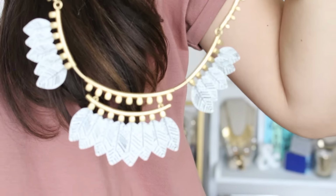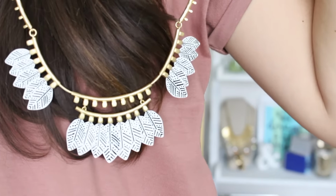So it'll literally hug, depending on how tight you want to wear it. It'll hug around your neck if you wanted to wear it more as like a collar necklace, or it has a very large extender so you could wear it longer, like down here. But I just love the idea that it's reversible. There's nothing better than white and gold, especially in the summer, especially the vintage gold, like the worn-in looking gold. And just the little black hand-painted designs on them just makes it more unique.